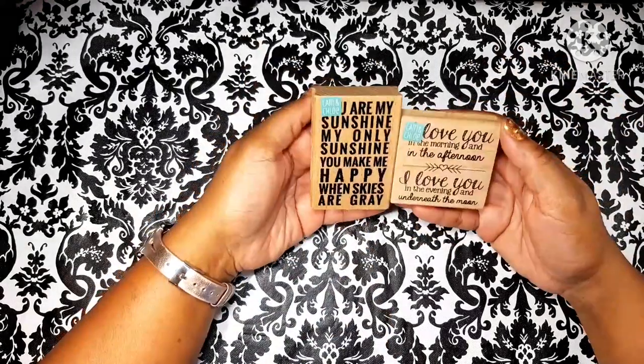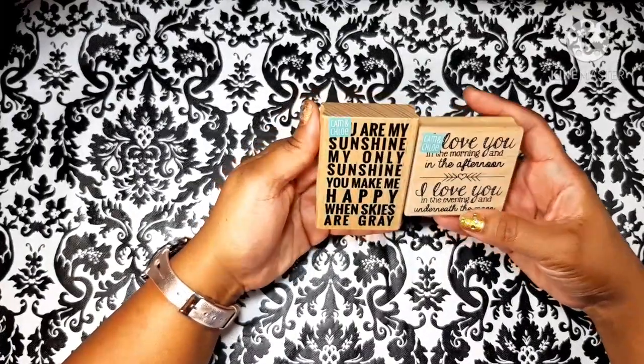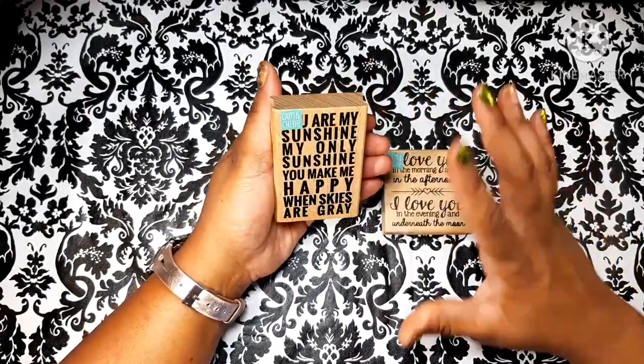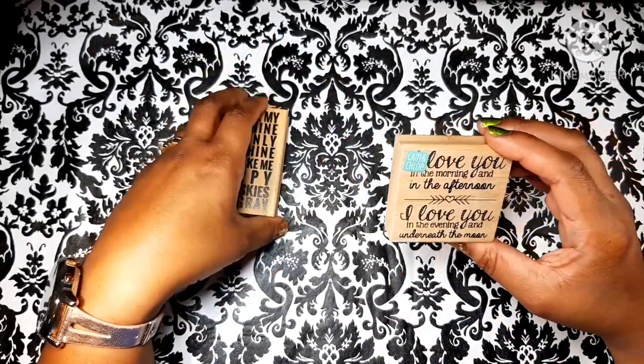Okay. Next we have Joann's art supply store. So two kind of not coloring related things, but I will probably use these in my coloring books maybe, but I plan on using these for card making. They're two wood stamps. One says my favorite saying, "You are my sunshine, my only sunshine. You make me happy when skies are gray." You all know that one.